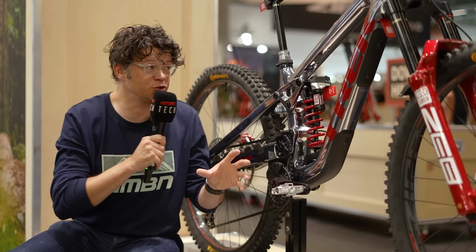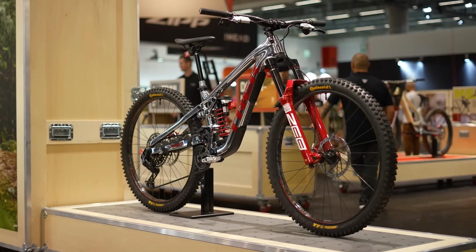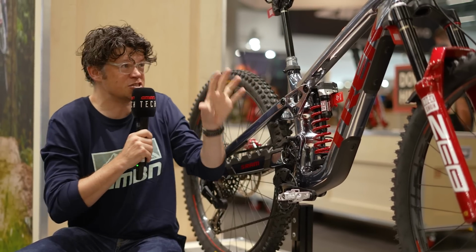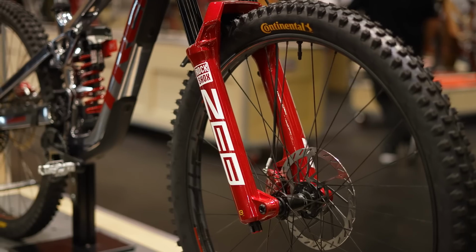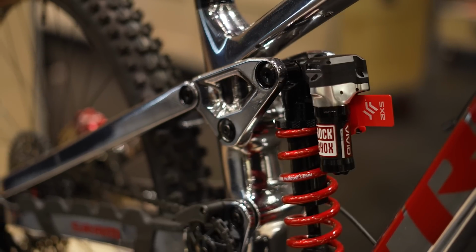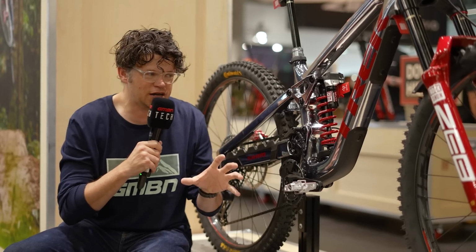We're here on the SRAM booth and we've found this stunning Trek Slash. And it's awesome. I mean, the chrome paint finish, is it paint? Is it metal? Well, no, I think it's carbon, so the paint finish is incredible. And it's all dressed up with the latest and greatest. We've got the new Seb Ultimate Flight Attendant, a Vivid Coil Flight Attendant, and then the T-Type EXO transmission as well. So lots of electronics, lots of wireless tech as well.